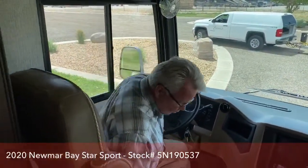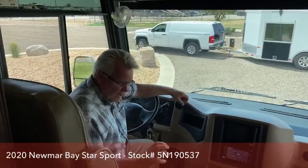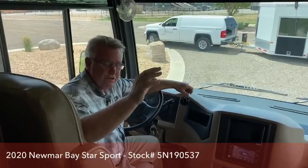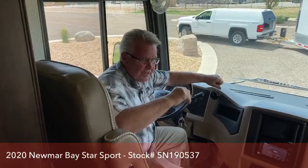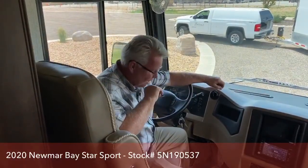Once again, the way Newmar builds their products, they have a thicker sound wall, they have a thicker floor, a 7-layer roof. It really does make a difference when you're outside camping or you've got your generator going, you can still have a normal conversation.